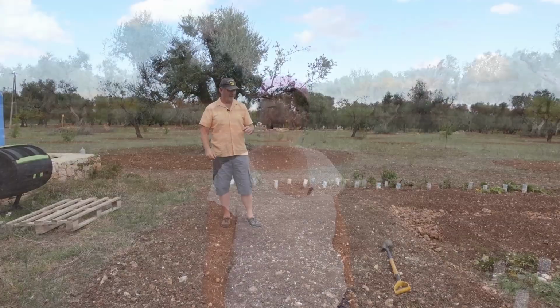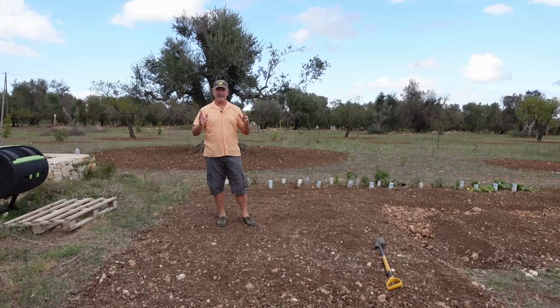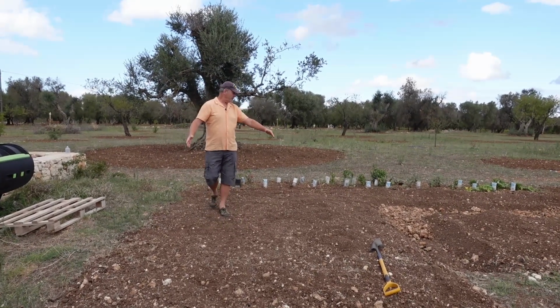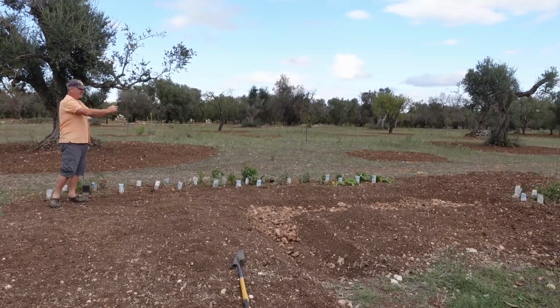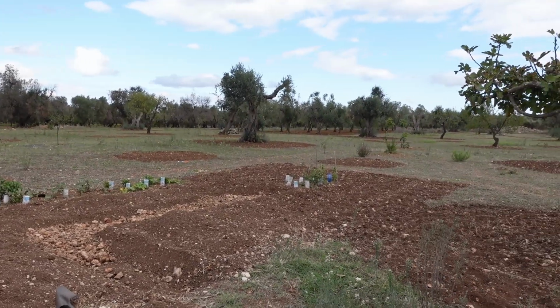What we've decided to do is to actually make 3 main beds separated from each other on the area. So there's going to be one large bed here. And then we're going to have a second bed that goes down to the end, and a third bed that'll go down to the end here.